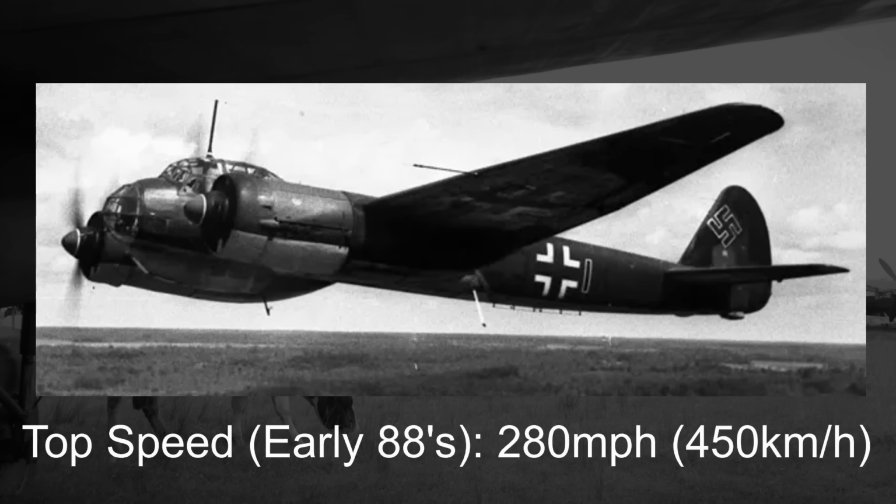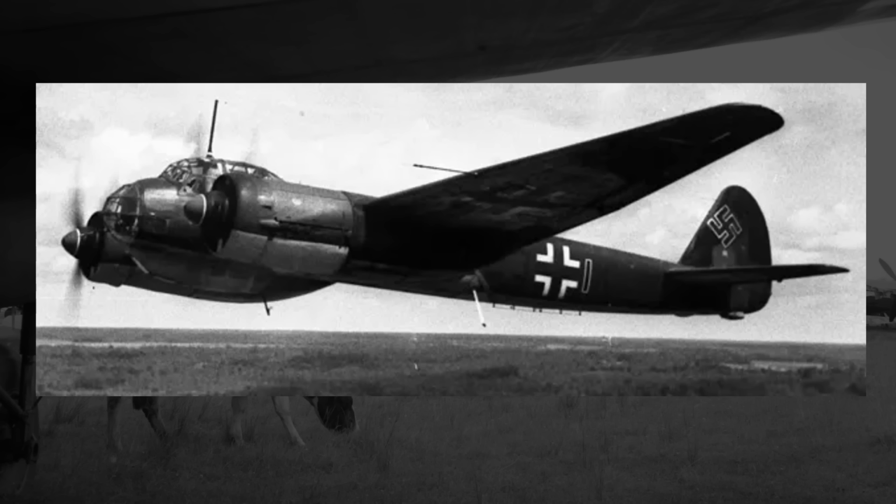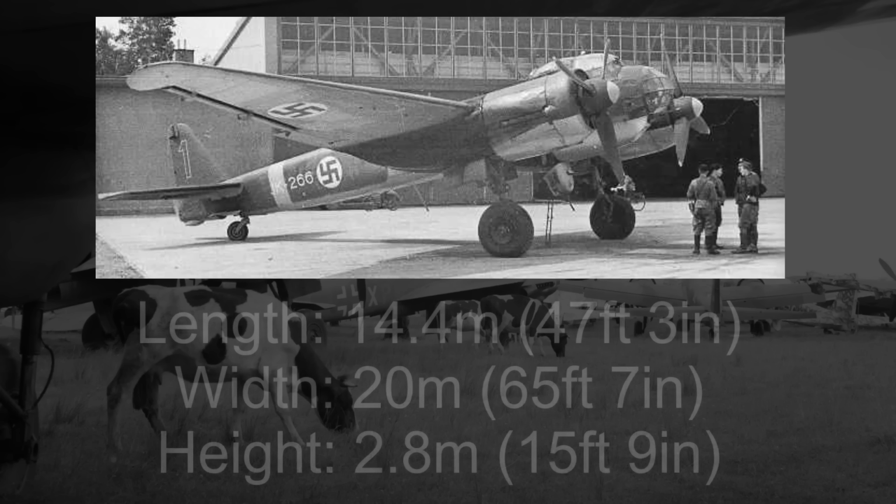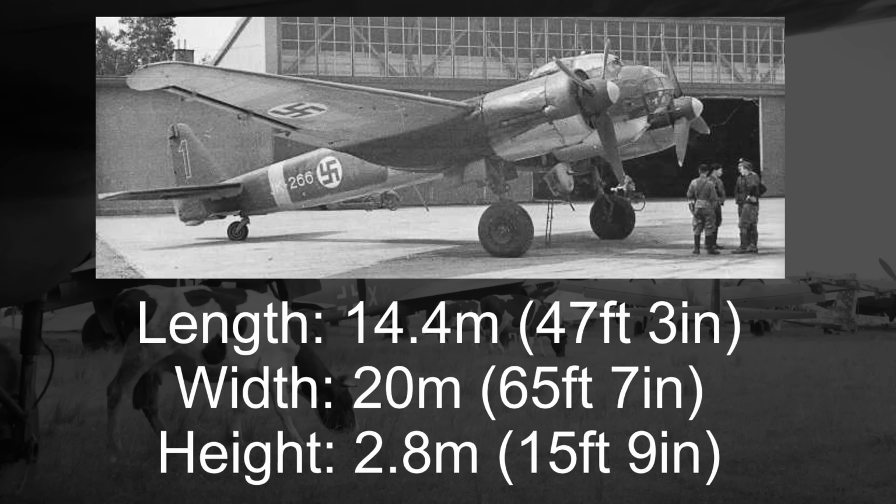With this wake-up call, Junkers would go about improving the Ju-88, and the model they ended up with, the A4 model, would end up being the effective basis for the rest of the models going forward. Measuring in at 14.4 meters long, 20 meters wide, and 2.8 meters tall, the eventual main model Ju-88's wingspan was extended by about 2 meters, from about 18 meters pre-A4 model up to the 20 meters it was now at.